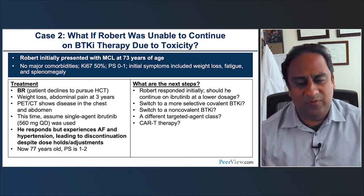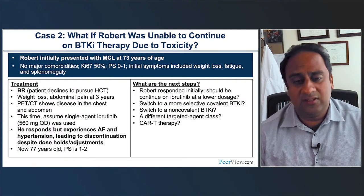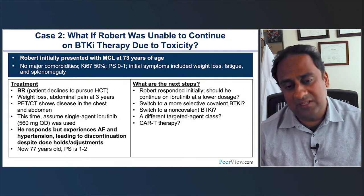He's 77, performance status isn't great. And so, I think a consideration. You can always switch class, but again, I like BTK inhibitors. I think they're sort of the best in class for oral agents. So I wouldn't be that keen if I could find a different way to administer a BTK.